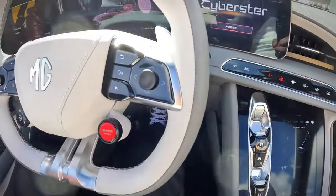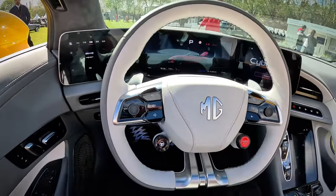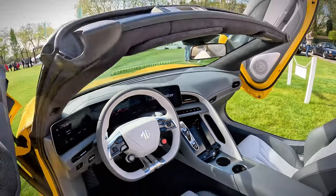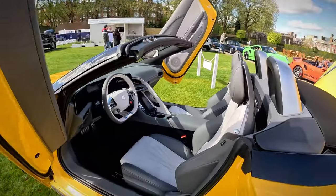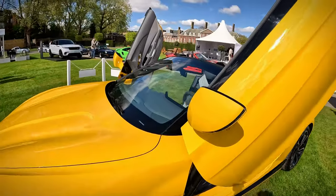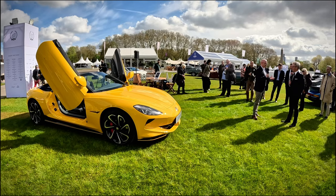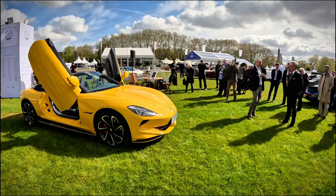MG has had a real meteoric rise in the UK the last 3-4 years. We sold 81,000 cars in the UK last year, having sold just under 19,000 in 2020. So really big sales figures. But this is a very big departure from the modern interpretation of MG, but one that's really, really exciting for us.